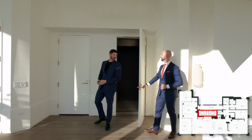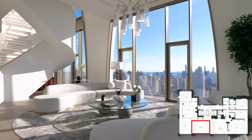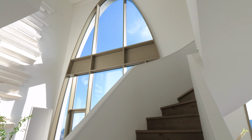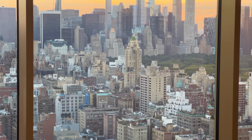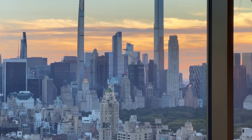Right off your private elevators, we enter the great room of this penthouse that has ceiling heights ranging from 13 to 30 feet high with enormous brass arched windows. As you can see, we have those views to the south with tons of light flooding into the space.